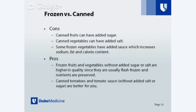Canned tomatoes and tomato sauce without added salt or sugar are better for you because, like I said at the beginning of the broadcast, lycopene is better utilized by your body when it's in cooked tomatoes versus using the lycopene from fresh tomatoes.